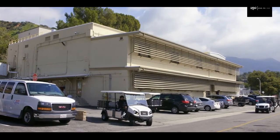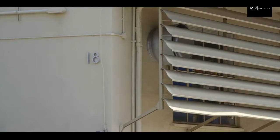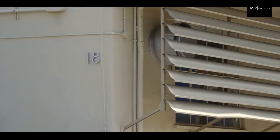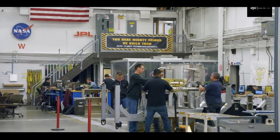The closest thing to a school for flight technicians is JPL's legendary Building 18. This is the hub for the flight technicians. One of the oldest buildings on lab. It's been here about 60 years, and from here we're dispersed all across the whole lab.